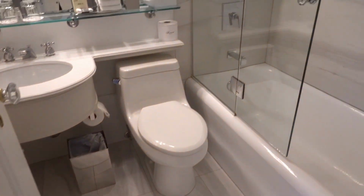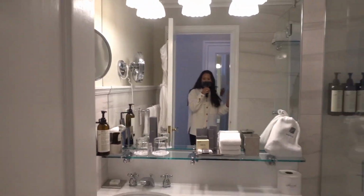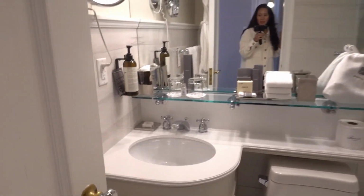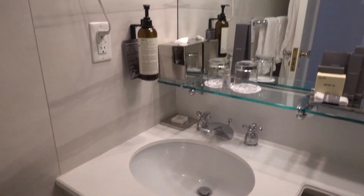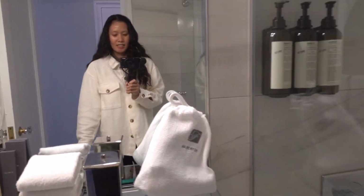And sa right side, ito yung bathroom nila. Maliit siya pero super nice. May sink kami dito. All the toiletries. Yan, dyan. Then toilet and shower.